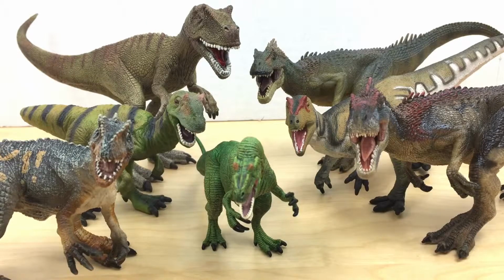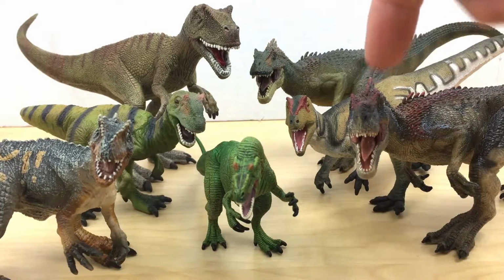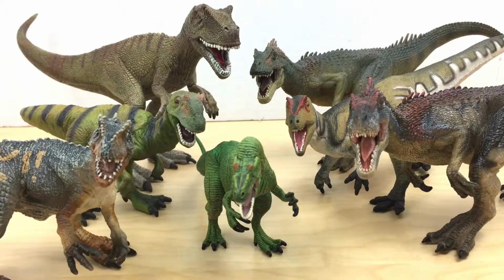We are going to see if the recently released Papo Allosaurus is really the king of the Jurassic Hill, and if it truly is the best Allosaurus on the market for the money. Now, we have taken a very close look at this Papo figure, and there is no question that it is a top-notch figure. But it is also the most expensive figure on the market today. So given its higher cost, there may be a more viable option for you that isn't as expensive.